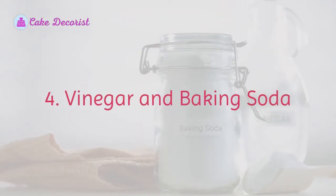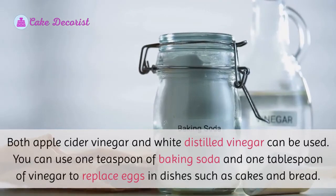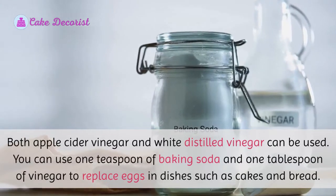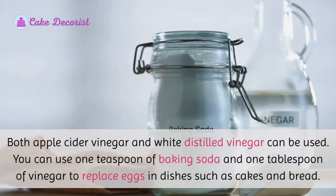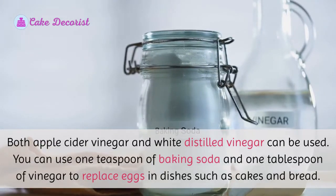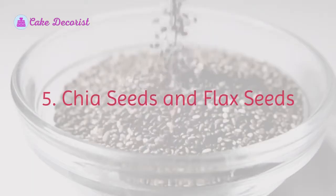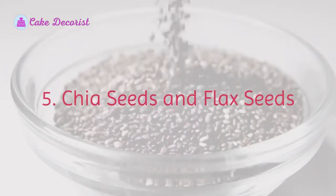4. Vinegar and baking soda. Both apple cider vinegar and white distilled vinegar can be used. You can use 1 teaspoon of baking soda and 1 tablespoon of vinegar to replace eggs in dishes such as cakes and bread.